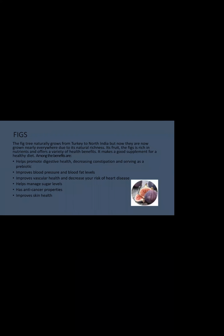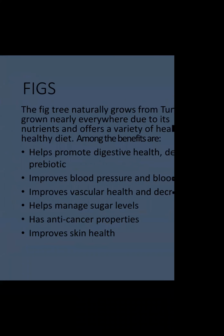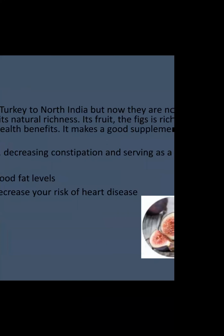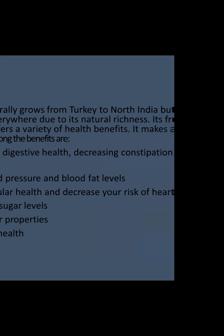Okay, so we have figs here. And figs are found in the Mediterranean, countries like the Middle East and Western Asia. They're amazing fruits. Yes, so you can see where they are found, but of course now you find them everywhere. And they look like that. You can see them with a red flesh inside and purplish sort of skin.